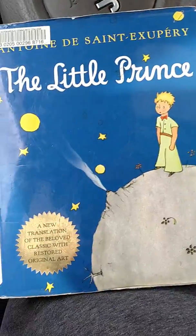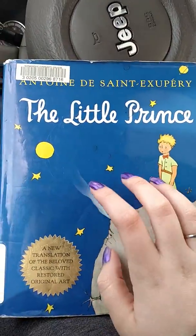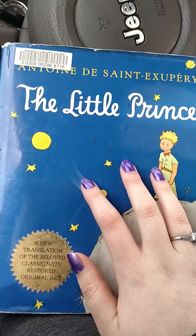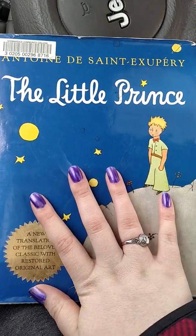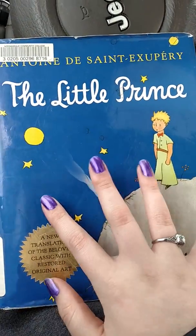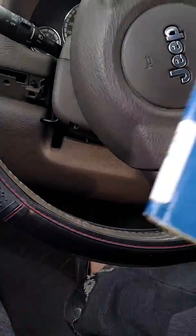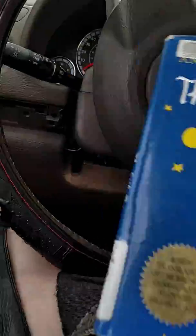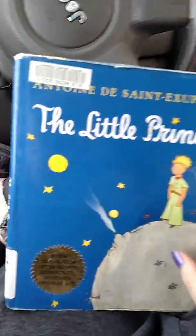So this is another bedtime story. As you can see, we're reading The Little Prince, which is one of my absolute favorite books. It is a movie now on Netflix, and it's one of my favorite movies ever. I usually would classify this as a, hold on, we are in my car currently, so we'll try that out today.